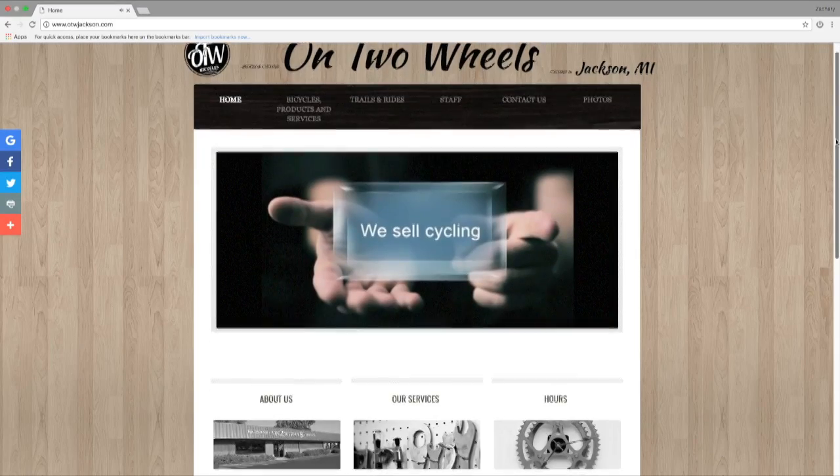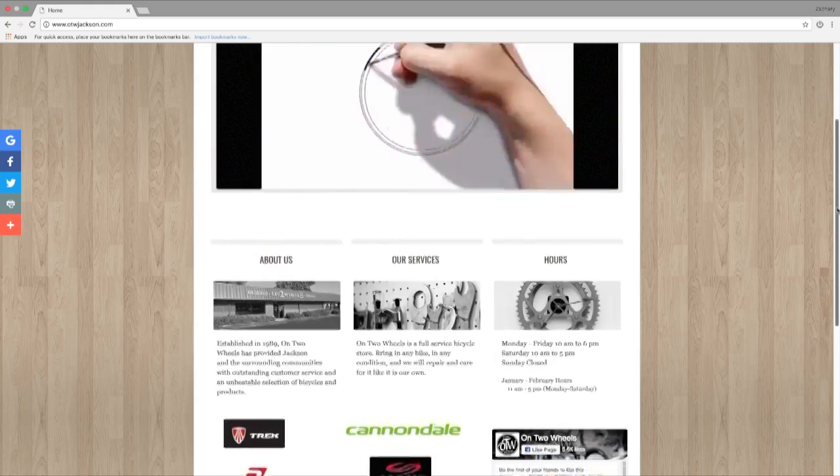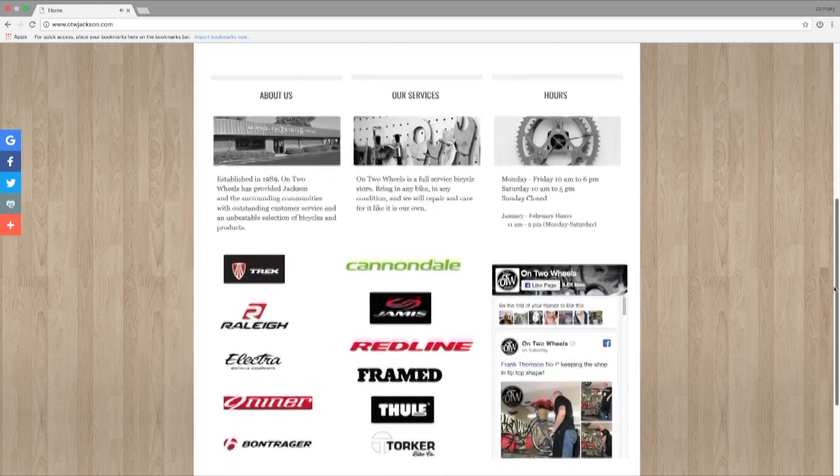We have a partnership with On Two Wheels, a local bike shop that does all the maintenance for us. Some of our staff does the basic coming out and checking the tire pressure and things like that. But if it needs something replaced or it's a more serious fix, the guys from On Two Wheels will come out and pick up the bikes, or we'll take them there, and they've been really great to work with as far as getting them fixed up for us.